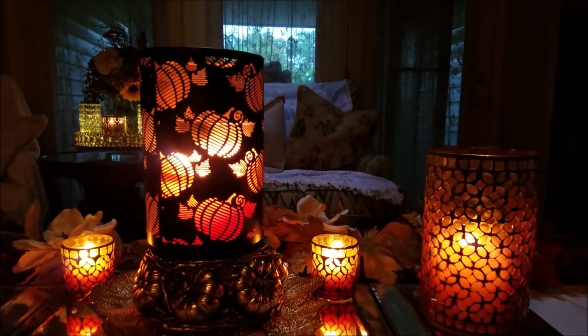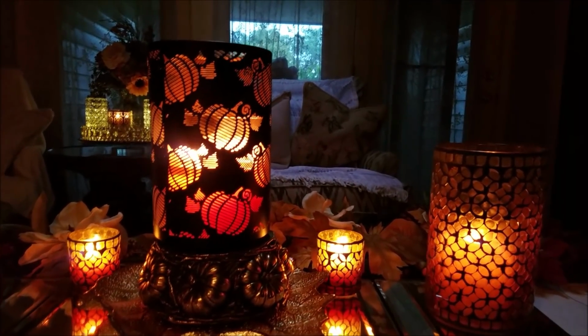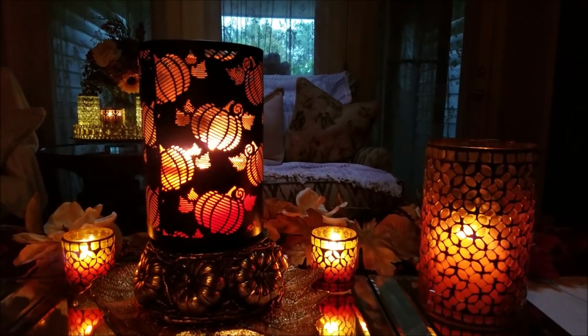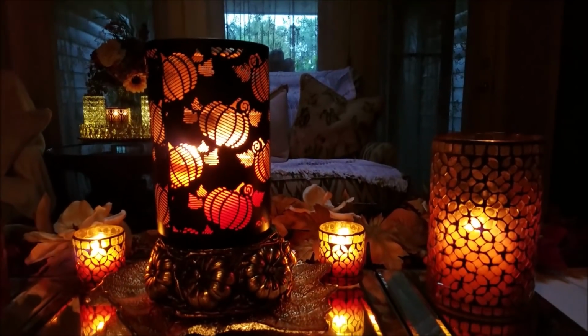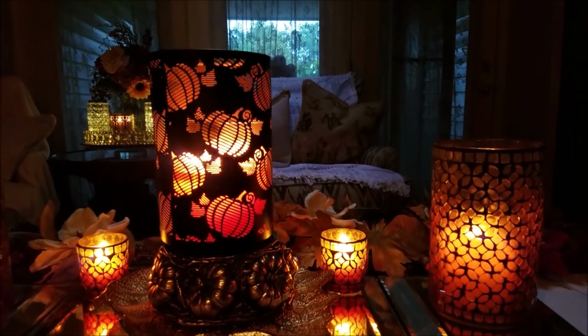I'm really excited to get my HomeWorx candles, and I know we're supposed to have a little bit of warm-up coming later this week, but I'm ready for fall, people. I'm ready. I'm ready. I'm ready. Apples, pumpkins, cool weather, colored leaves, bring it on.